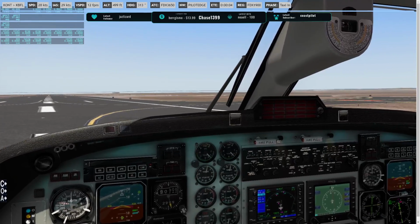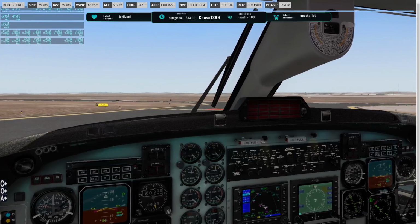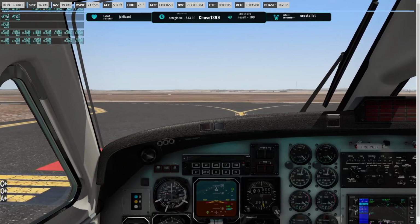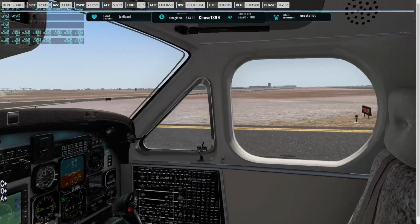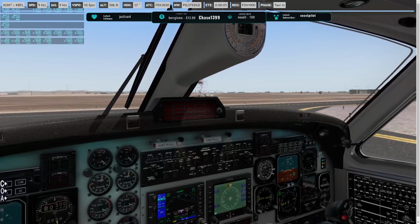Flaps out. FedEx 3650, Alpha to parking, remain this frequency. Alpha to parking and remain with you, FedEx 3650, see ya.